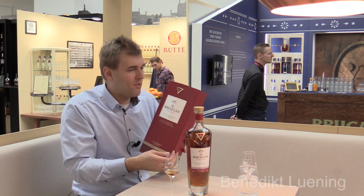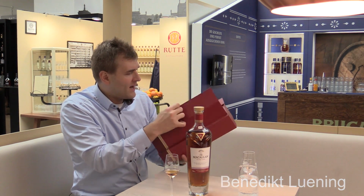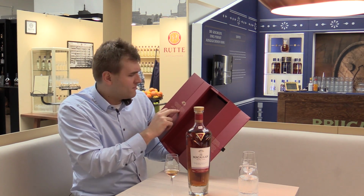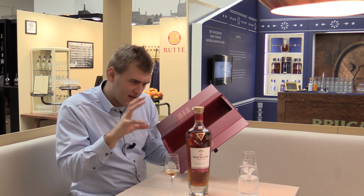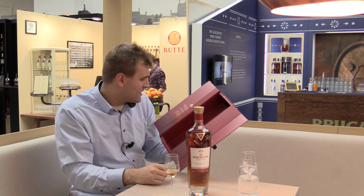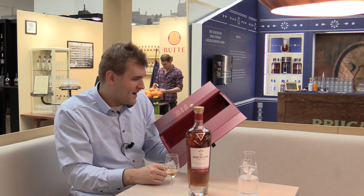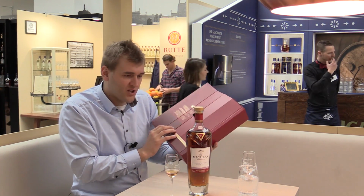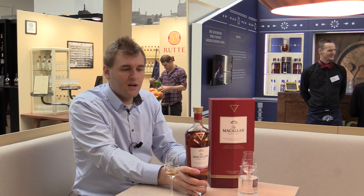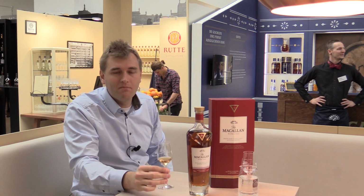And then you have a box that is also really classy with magnets on the side. And I've written down through this description, and they focus on two things here as their main points, and that is Macallan's greatest pillars: sherry seasoned oak cask, and natural color. So we're looking at a sherry whiskey, and as you can see with the color, very dark and very red. Yeah, let's have a try.